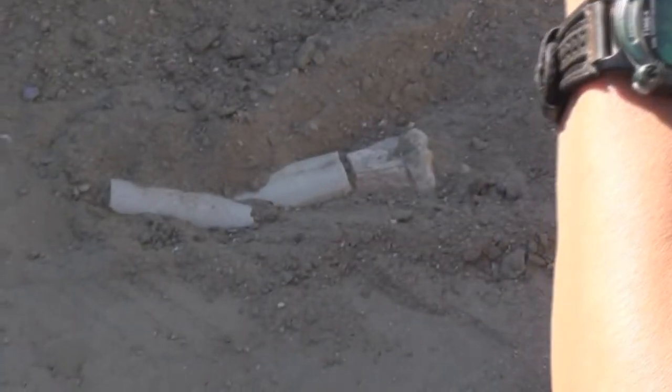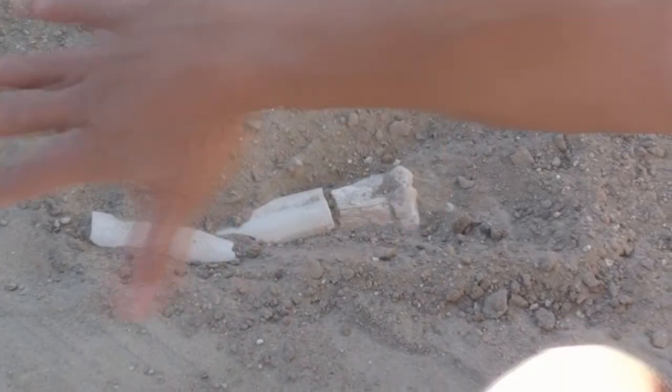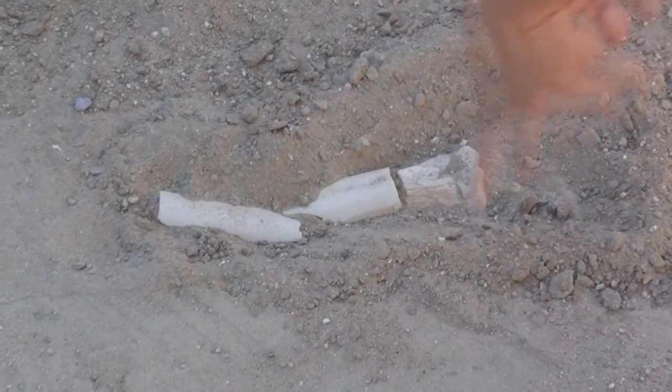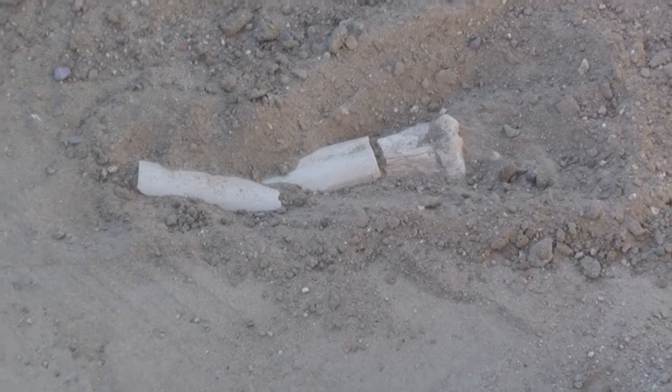because it's pretty fragile, right? Because we want to try to keep things as intact as possible. So we'll put a hardener or a glue on here first to keep all the pieces together. Then what we'll do is we'll make a field jacket, a plaster field jacket. So we'll dig a trench around this and get the bone up on a pedestal of rock.